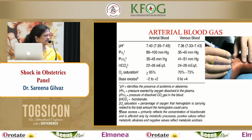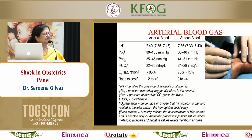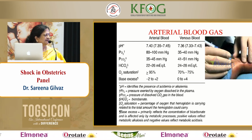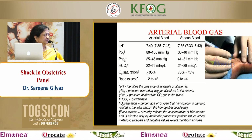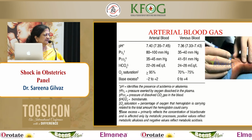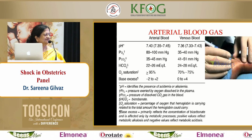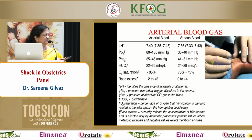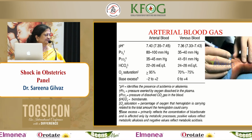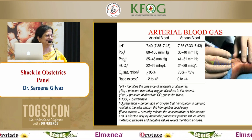And SO2 is very important. Suppose you get a pH of like 7.36, but if you see the venous side, SO2 is 70%. Suppose you want to do an arterial puncture and inadvertently you get a venous sample, how do you identify whether it is a venous or arterial sample? Look at the pulse oximeter. SpO2 and SO2 should coordinate. If SpO2 is 98 and SO2 is 70, that means a venous sample. So that's one of the things that you need to remember.